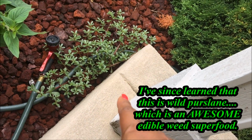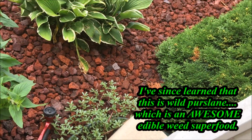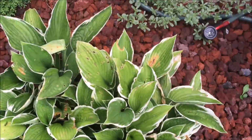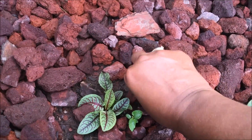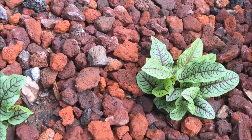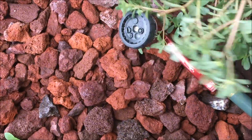Meanwhile, let me pull this. See that? I actually think it's pretty, but we messed around and got a piece of it in before we put this lava rock down here. And it did what weeds do. I got something trying to come up with this. See how pretty the red vein sorrel took? It's a great big one. Ought to come up.